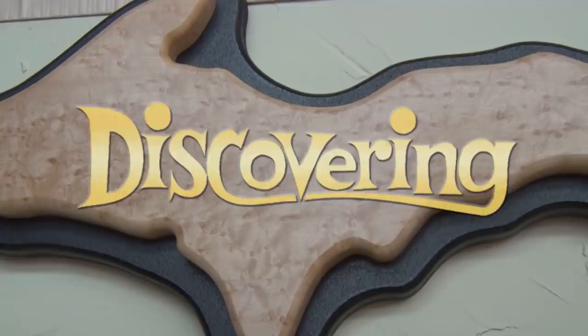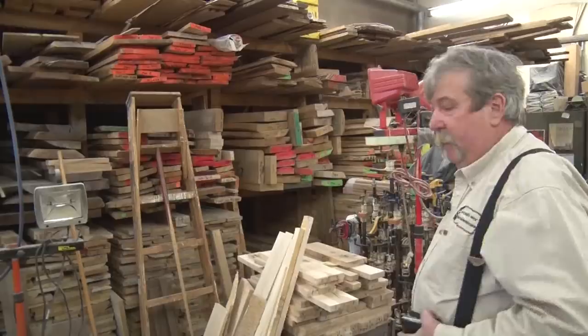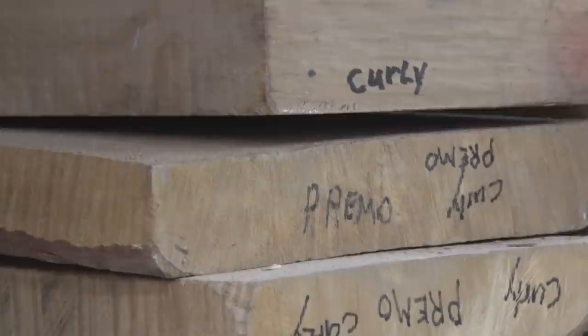I've been buying birdseye for many, many years now, so I got a pretty good pile. I'm not in the business of selling lumber, but once in a while, somebody will come by, they want a board or two, you know, and I'll sell it to them. And once in a while, somebody's making a guitar, or they need a guitar neck. I've shipped out wood for guitar necks to some people. So I have quite a bit. This is all kiln dried.